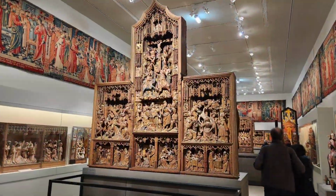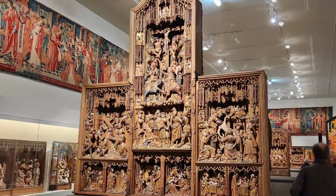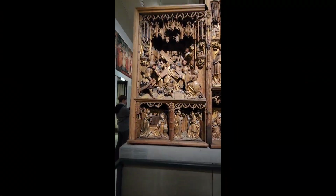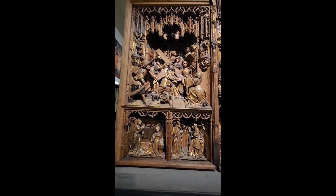As I left the tapestry room, I realized there was a whole new section of more Middle Ages wooden carvings and beautiful tapestries to see. So many things here.